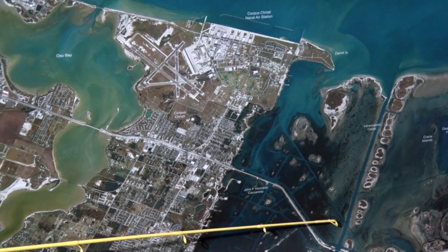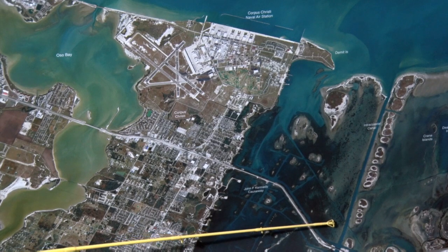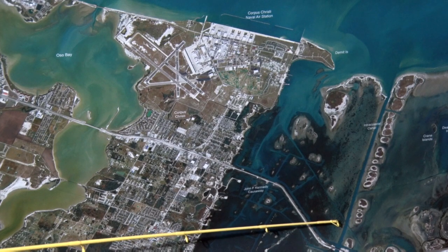Over here in Corpus, by the JFK Causeway, the Intracoastal Waterway is holding lots of fish along the edges. The white worm, corkies, live shrimp, the same drill I've been saying everywhere else is working here, working really good, catching a lot of trout, a lot of dinks, but you're catching a lot of nice fish through the mix.